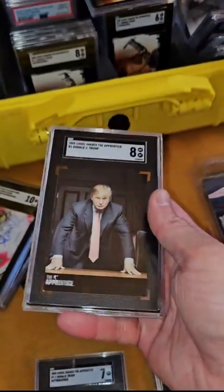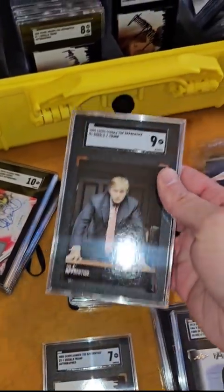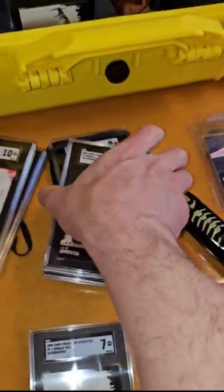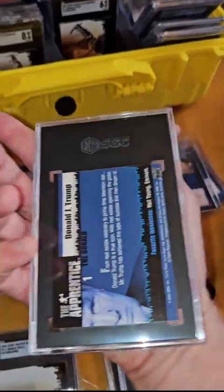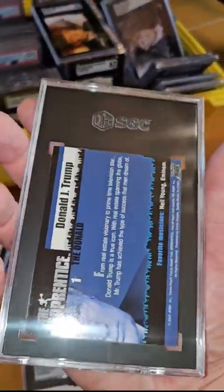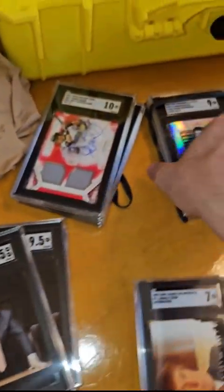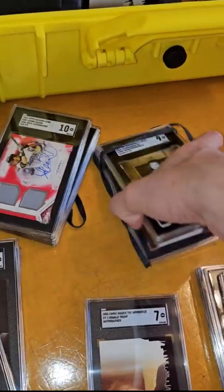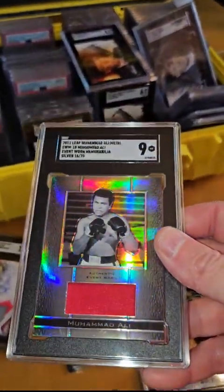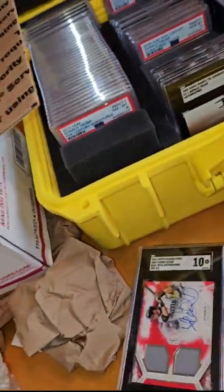So remember when I opened the Apprentice box? Pulled 4 of these. So we got an 8. We got a 9. How nice. We got a 9.5. So it's probably $100, this one. So these aren't autographed. This is the base card set. Remember all the junk nobodies that were in these things? So I got 4 of these. I sent those in. And then I sent in Muhammad Ali's memorabilia patch, and this as well, last card right here.